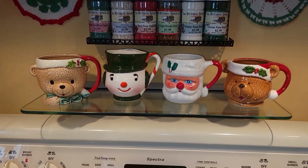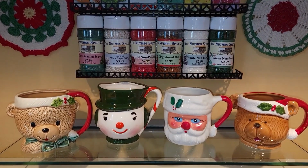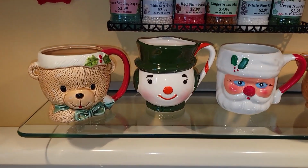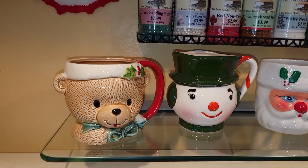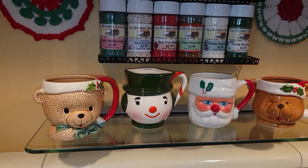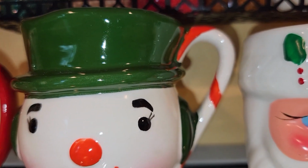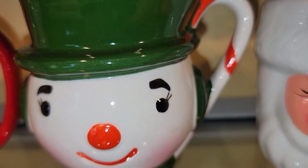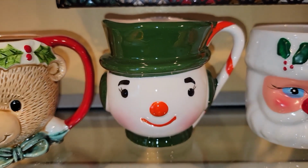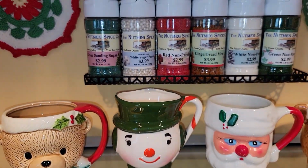She lives in California. These are some miscellaneous little mugs that I've had. It's too bad this snowman isn't showing up really green. It's a very Christmassy green. Oh, maybe you can see it a little better there. It's even brighter than that. Crazy, huh? That you can't really get some of your nicer colors.